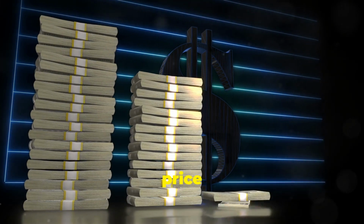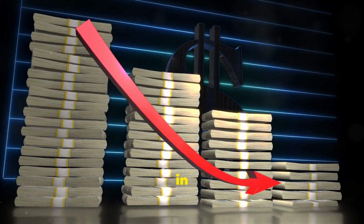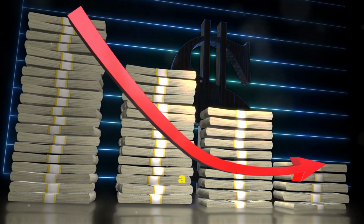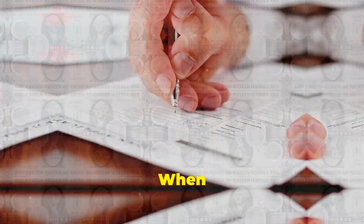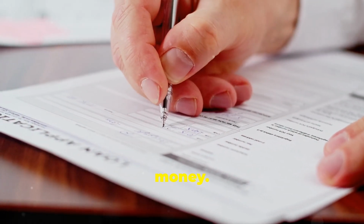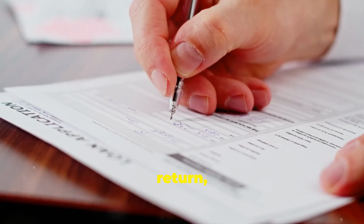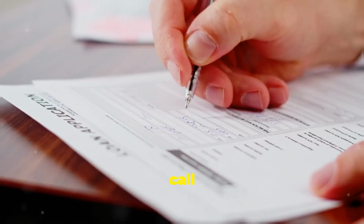Interest rates are like the price tags on borrowed money. They determine how much extra you'll have to pay back in addition to the amount you initially borrowed. Just like when you buy an item and see a price tag, interest rates give you an idea of the cost of borrowing money. When you take out a loan or use a credit card, you're essentially renting money. This means you're using someone else's money for a period of time, and in return, you agree to pay a fee for that service. This fee is what we call interest.